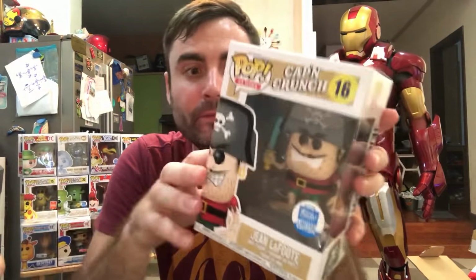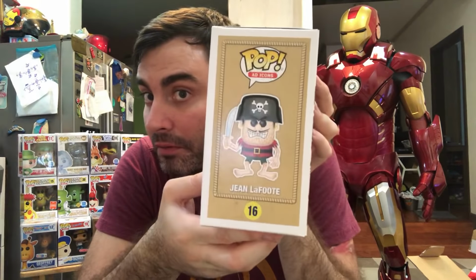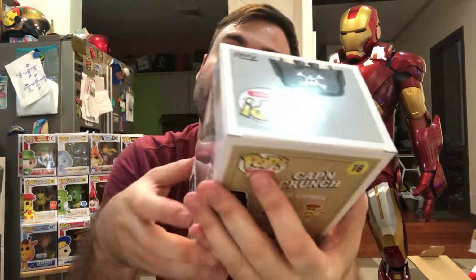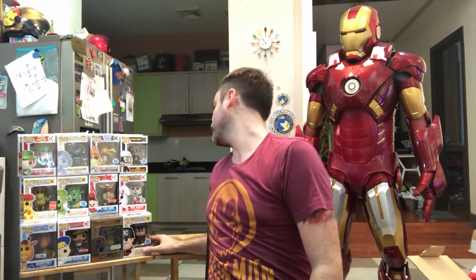Yeah. Okay, Belle. That is talking now. So here's the top. Here's the sides. Whoa. So that means I think we've completed the Captain Crunch Ad Icon set. Fantastic. Right. Whoa. So many pops are building up.